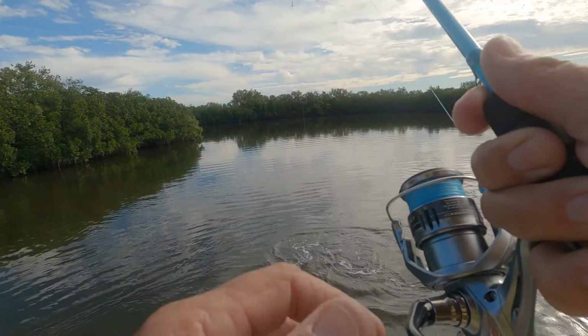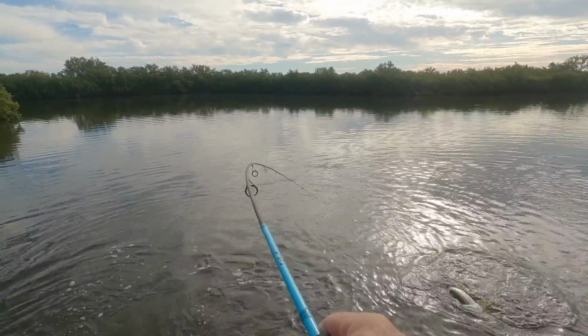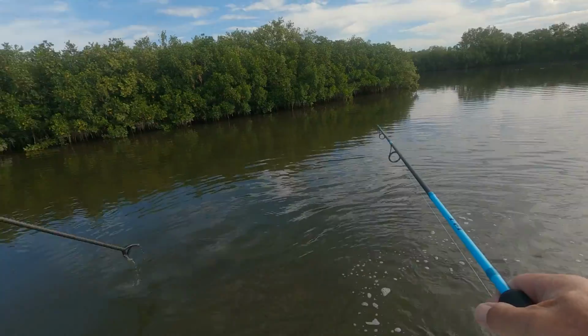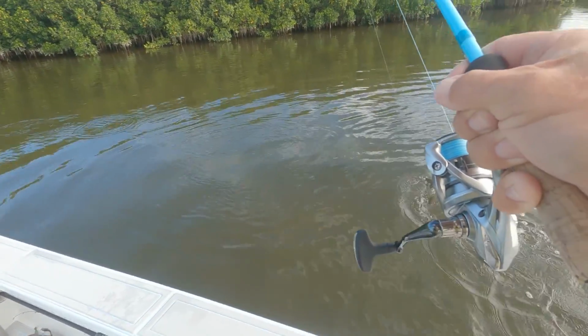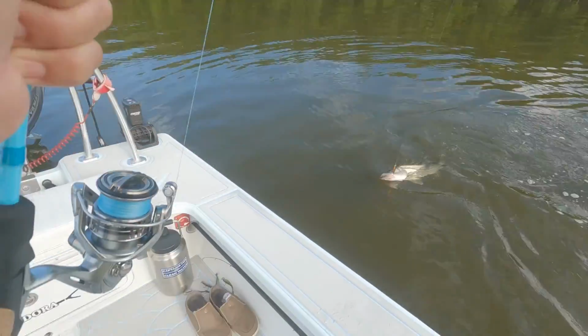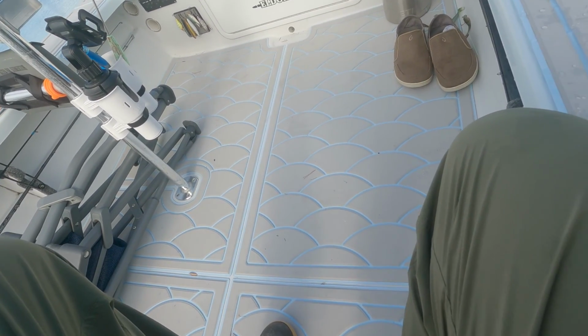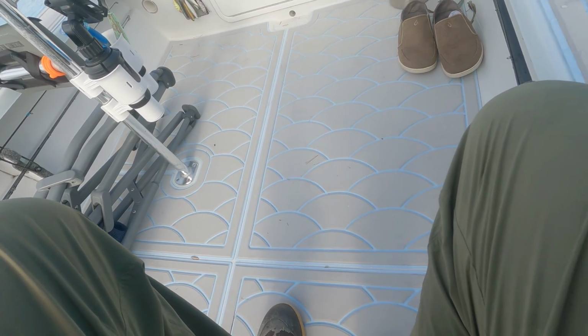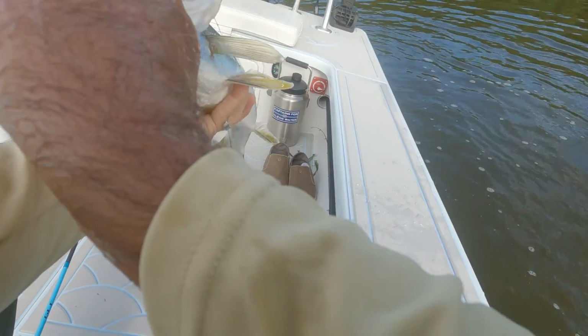Another respectable snook. Yeah. Yeah, this one's better. You're making me feel guilty. I'm gonna have to pull you around. He's thicker. Yeah. He's got the booty on him. Yeah, that's a nice fish. That's a real nice fish. Yeah, that's a nice fish. On the copper spoon.